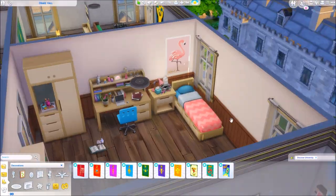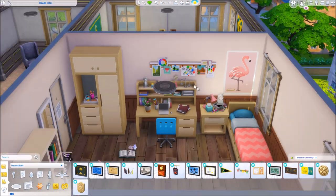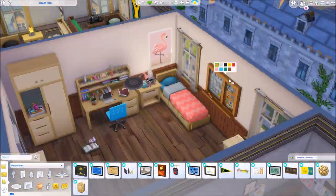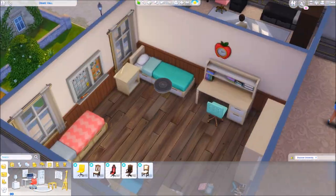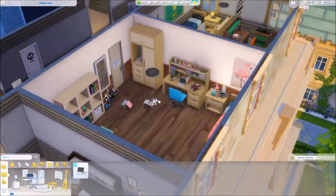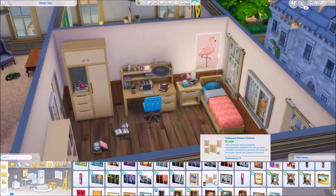And this poster is so cute, the flamingo poster, that is adorable. As you can see, her desk is so cluttered. I definitely went crazy with the clutter, but I love the furniture that came with this pack. It is so good. I love these beds so much. They're so pretty, and the swatches are so good.